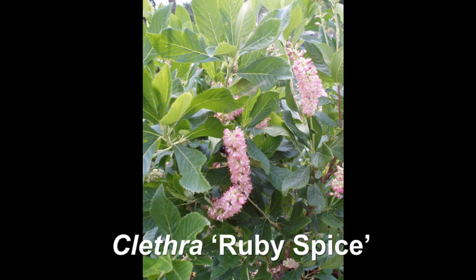And here's the variety Ruby Spice with pink flower clusters. Majority of clethras will get 4, 5, 6 foot in time, but again can be extremely challenging in terms of keeping them happy. But talk about a nice summer woody.